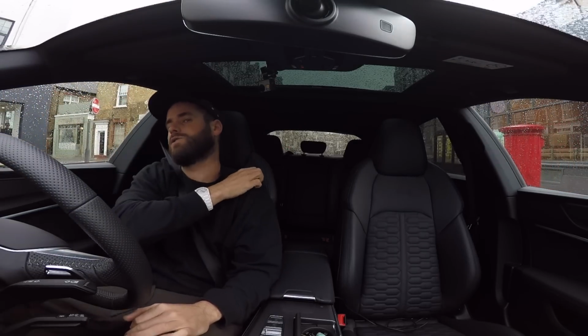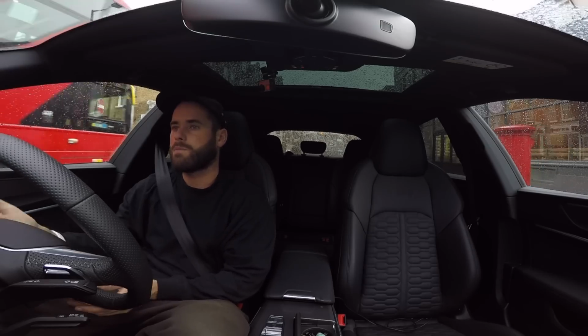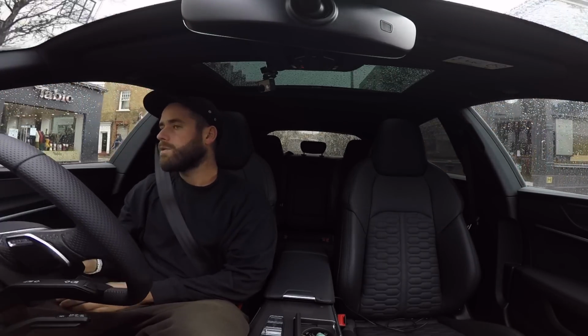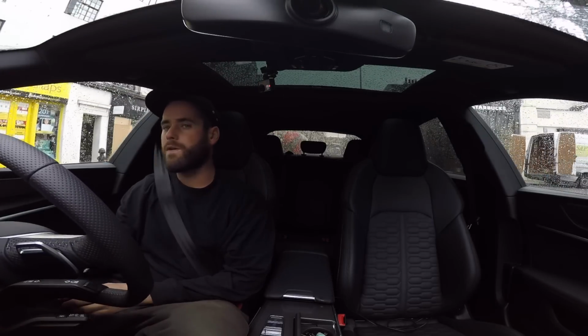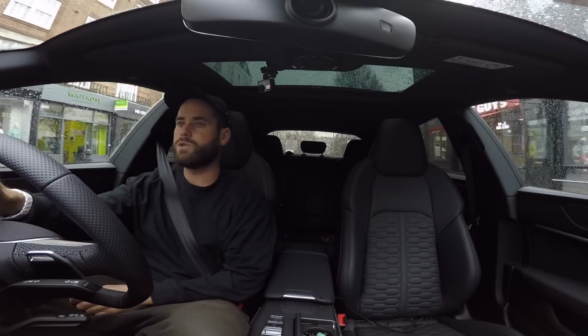Because usually when manufacturers put hybrid systems in their cars, people say, I don't want one of those anymore, they're rubbish, I don't want a hybrid. But Audi have somehow sussed it. So very well done to them for that. And I think it definitely augments the car as opposed to ruins it.